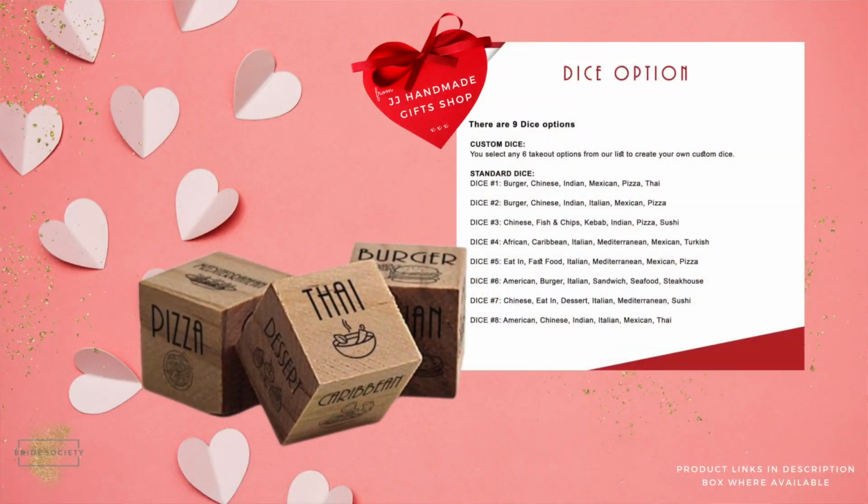And also you might not want to cook on Valentine's Day, but if you don't want to go out, but you often get into arguments, too strong a word, but disagreements about where you should order your takeaway from, you could take away all that stress and get these take-out food dice. So you roll the dice and it tells you what you should be ordering. Or maybe if you're just indecisive. Maybe if it's not an argument, but you're just indecisive. That works too.